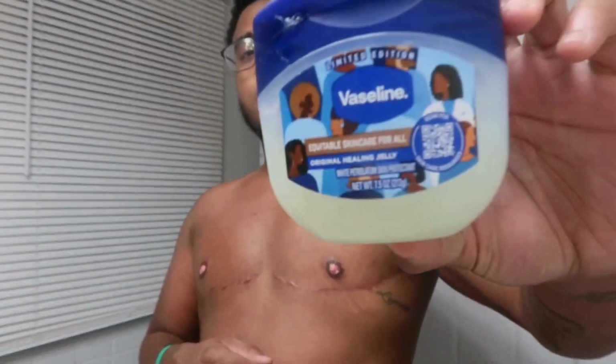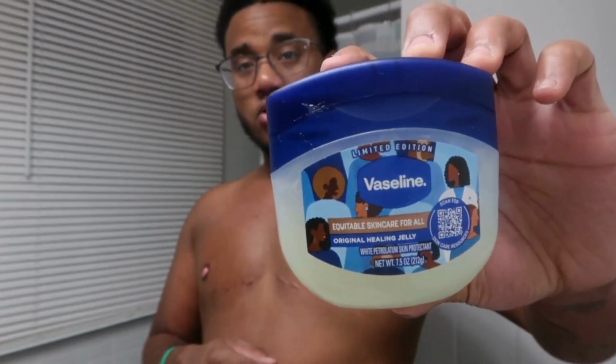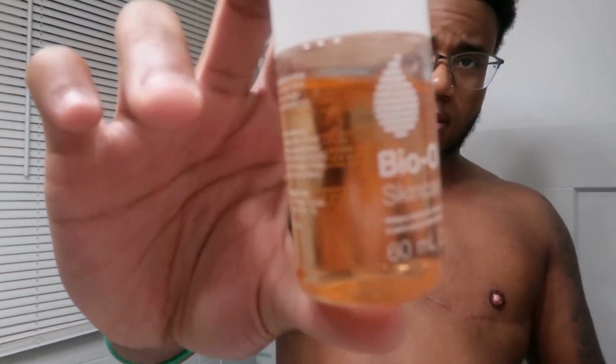So the first thing, I'm gonna show you guys what I use. The first thing that I use is regular Vaseline. This is what I use. Keeps it nice and moisturized and all that extra stuff. And then after that, I use my Bio-Oil. Skin oil helps improve your scars and your stretch marks.